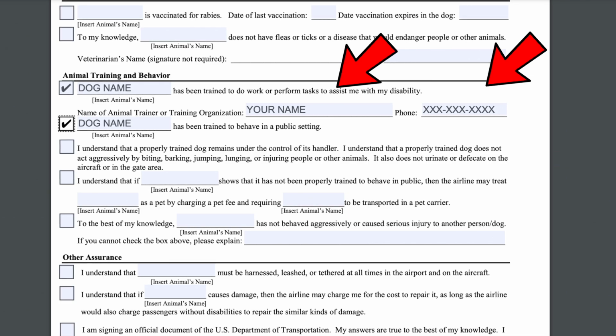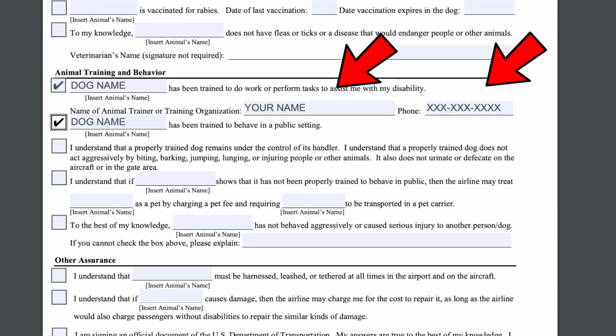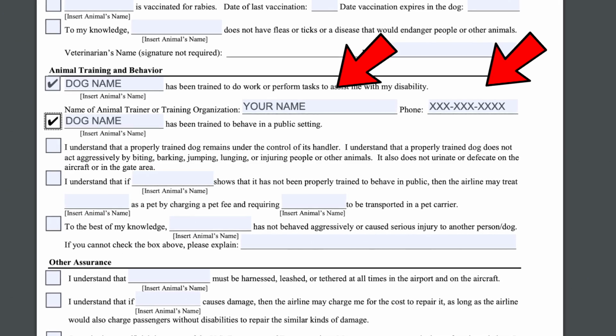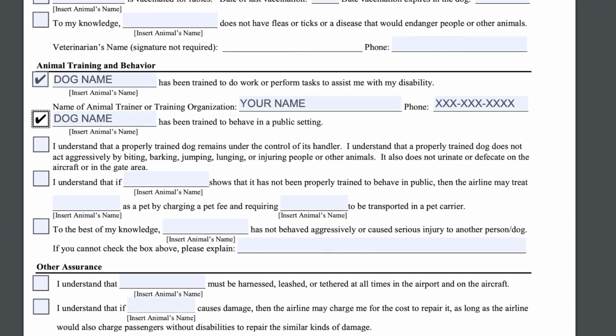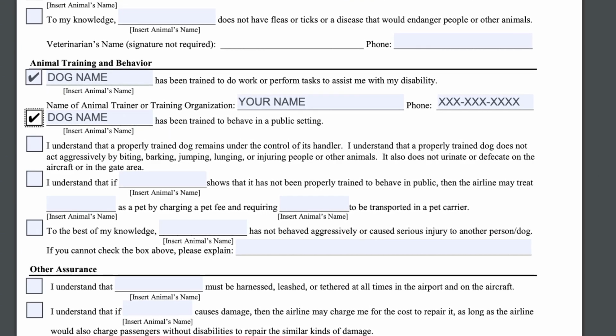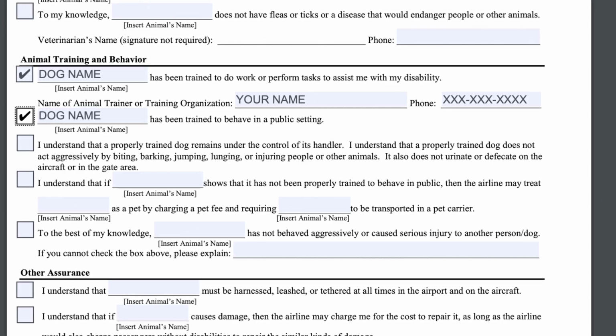If you are owner training your dog, this is 100% legal in the US, and you will simply need to fill out your name and phone number as the name of the animal trainer. How you submit this form can vary, so make sure you check with your specific airline. Some will have you email it in, while others will have a specific form online that you will fill out.